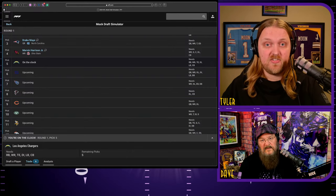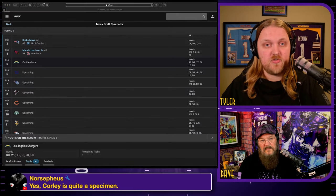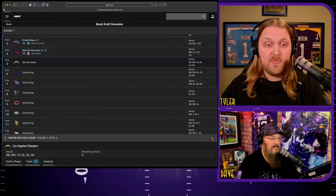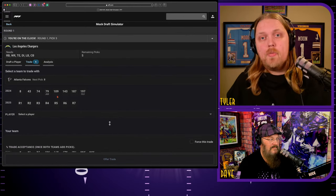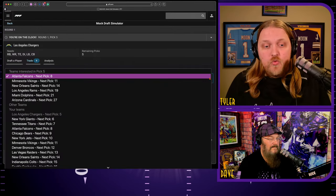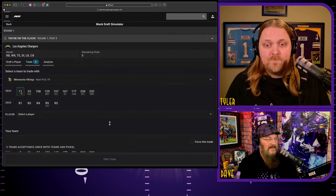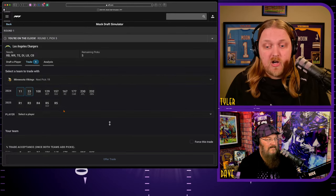I think this is where the Vikings will end up trading, and I think they would give up 11 and 23. So we're going to end up making one trade, and it's going to be this one, and we're going to trade up for JJ McCarthy. I really hope that this is a trade up for Drake Maye. I would be happier with a trade up for Jayden Daniels than with JJ McCarthy.